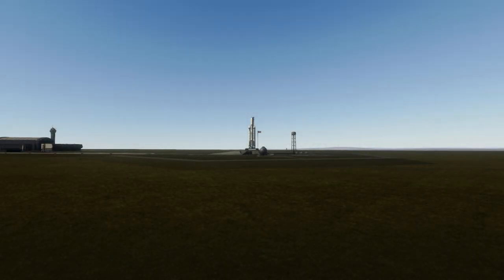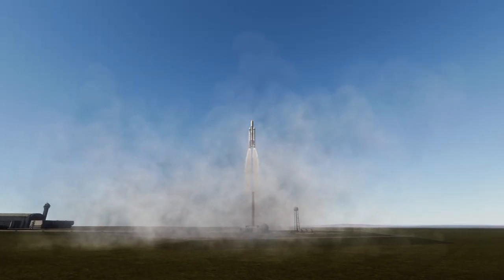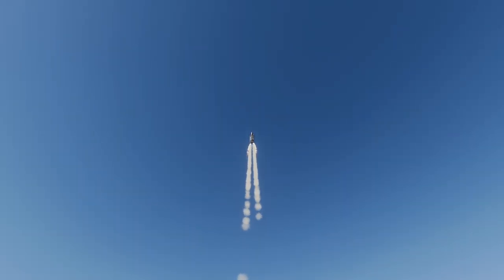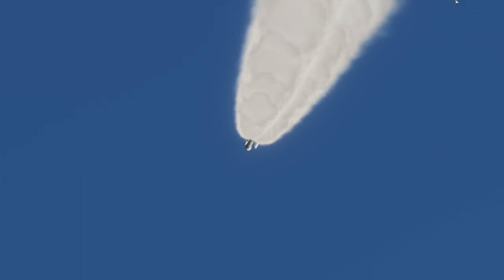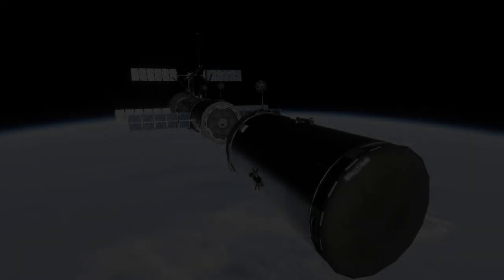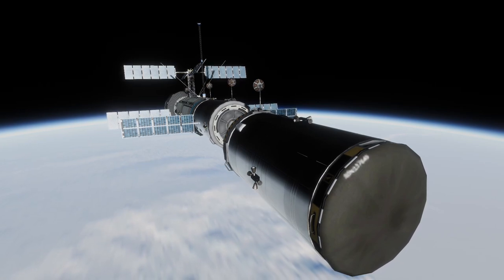On August 13, 1973, the final Hebe, the SS Francis Gobrinski, launched from Vandenberg. After just a single orbit, the Francis Gobrinski approached the station and docked flawlessly.